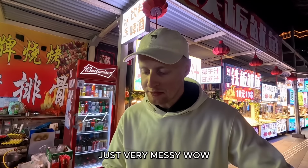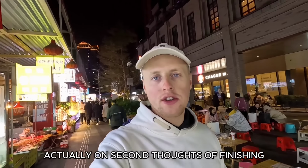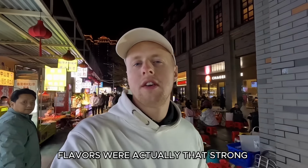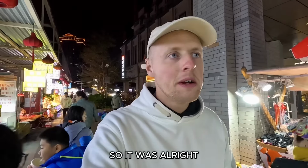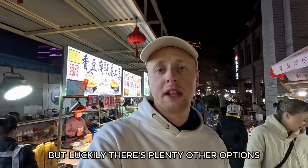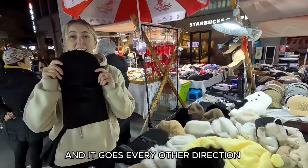Just very messy. Wow. Right, let us destroy this and see what's up next. Actually, on second thoughts of finishing that, it wasn't actually that great. Flavours weren't that strong. So it was alright. Not the best, but luckily there's plenty of other options. Look at the length of the street and it goes every other direction. Oh my god.